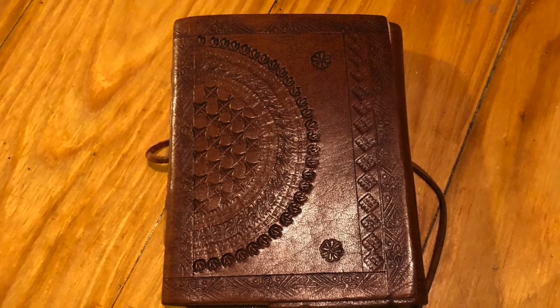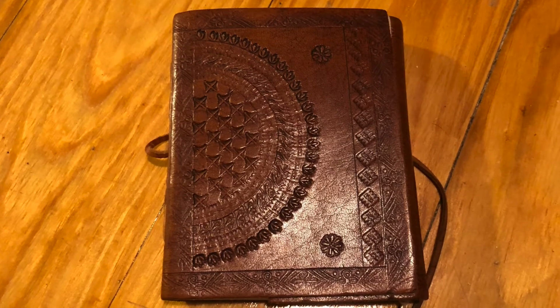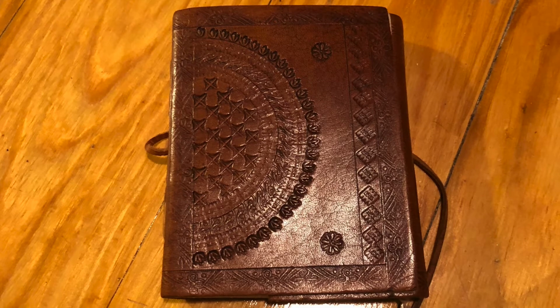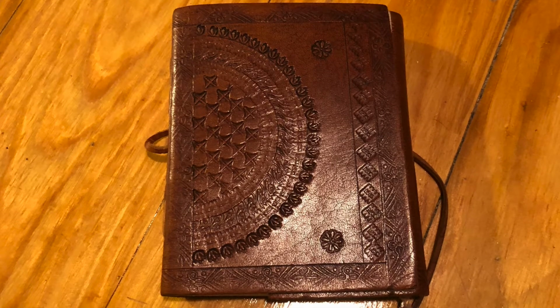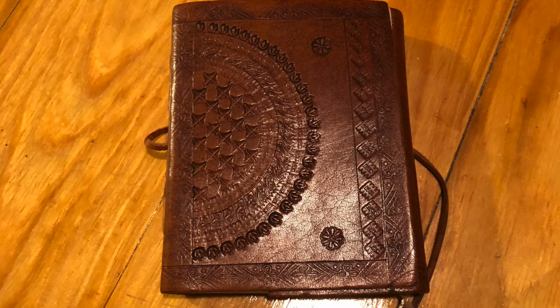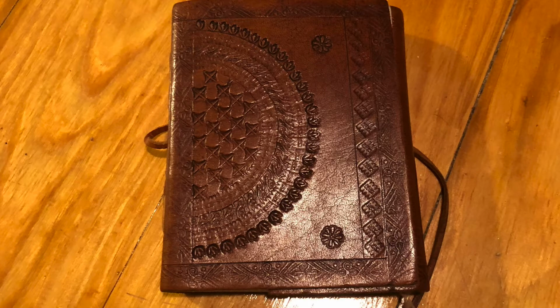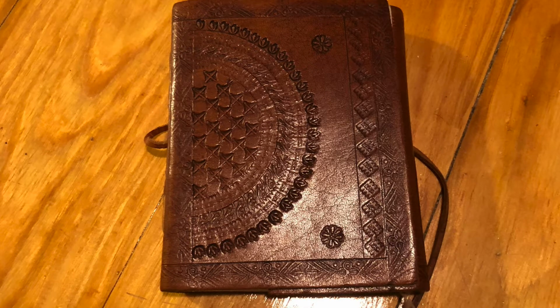It's leather bound and the pages are cotton, which means that you could potentially wash the book and start over, which I think is kind of cool. I haven't washed it yet. I don't really want to. I like the things that I've written down so far. It's not a lot of things that I've written, but I like them so far.